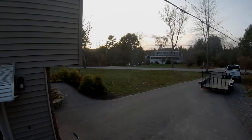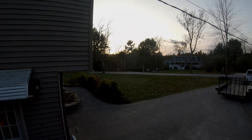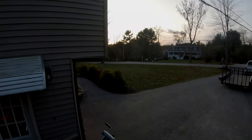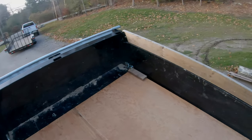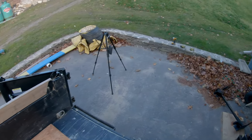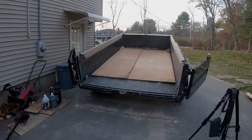And with this lovely daylight savings, it is now dark out at 4 p.m., so I will be loading up rocks more than likely in the next few days and then bringing them over to his house then. Just had to do this preliminary setup.